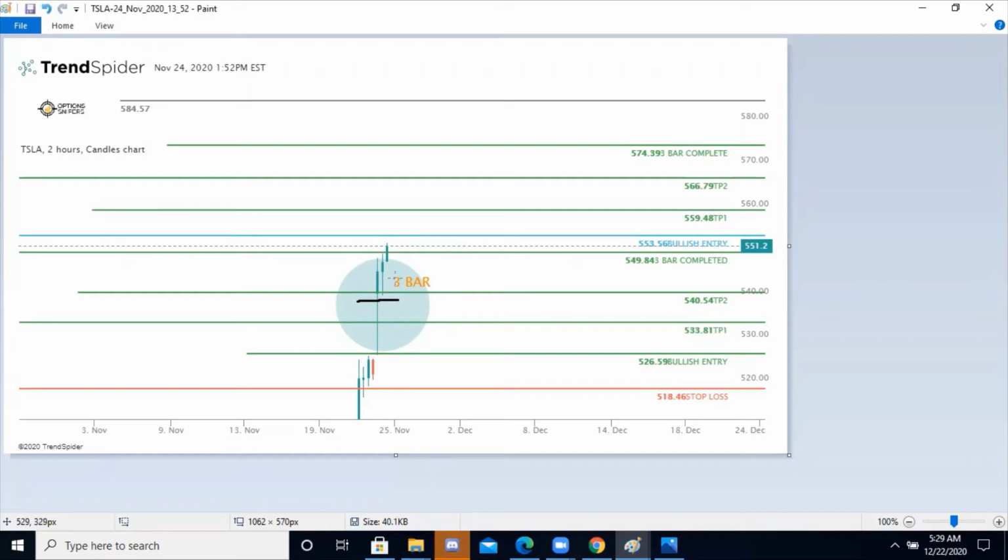Really what this formed into was another 3-bar play for us, right? And so all we did once again is take the width of this 3-bar, project it upwards, and now we had new profit targets, 566 and potentially 574, based on breaking out of this 3-bar. Now we wanted to make sure that we got above this level of 550 right here. So we put a bullish entry at 553 for new entry for anybody that hadn't taken profits already or wanted to get back in on the play.